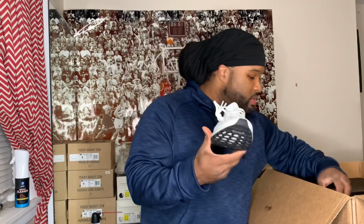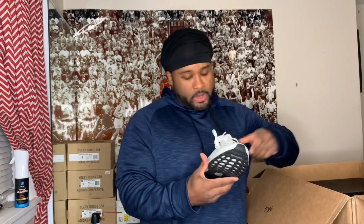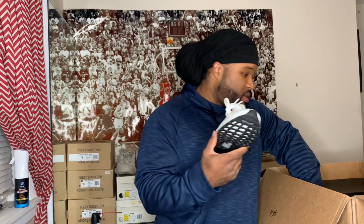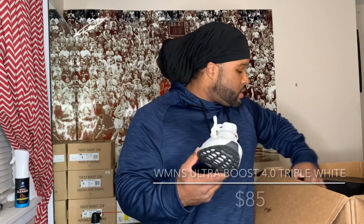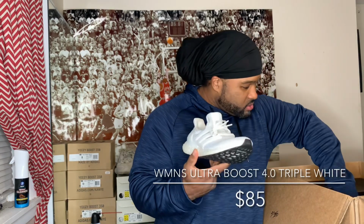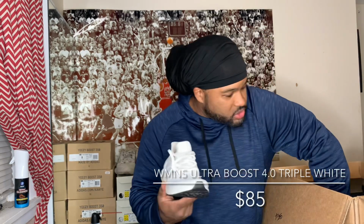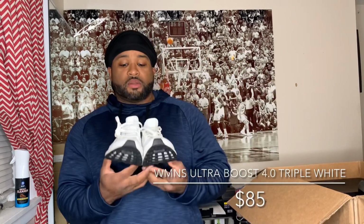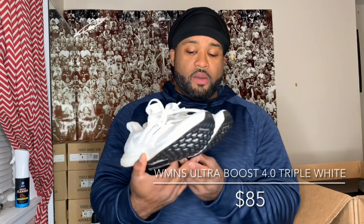We got the Ultra Boost. Let's see what size these are. 7.5. That is a rare size for me to get. I honestly don't know where the other one is. These shoes are just kind of thrown around in here. 7.5 Ultra Boost. Check them out.